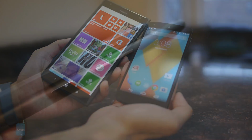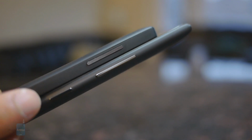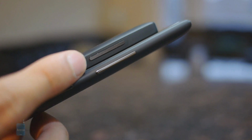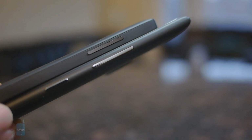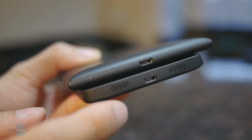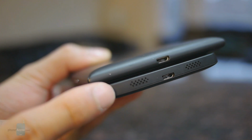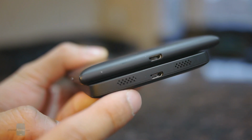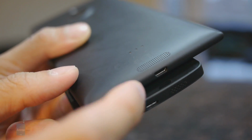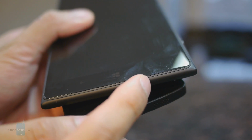The Nexus 5's set of physical buttons are just raised more than the Lumia 1520 set, so the power button and the volume controls just have a better feel, and on top of that, it's springier too. On the bottom side of both devices, we have their micro USB ports for charging and data connectivity. On the Nexus 5, you have the grills here for its speaker and microphone. The speaker is positioned on the back side of the Lumia 1520, whereas the microphone itself is a small lip right here towards the bottom edge.